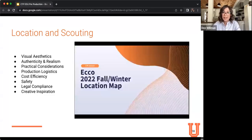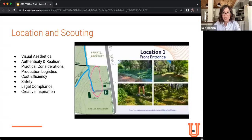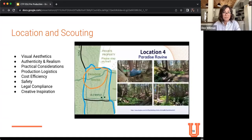Ensuring the safety of the cast and crew is the most important part of your process. So you want to scout and allow your production team to identify any potential hazards or risks with the location, like a heavily trafficked road. You'll want to avoid the cars, or snakes in the woods, sunburns because there's no shade, or a hornet's nest near your base camp.